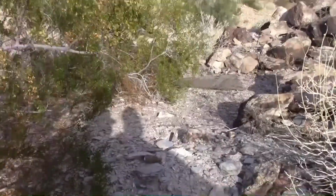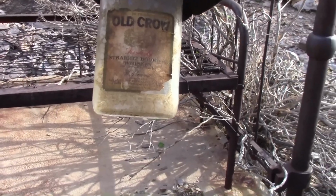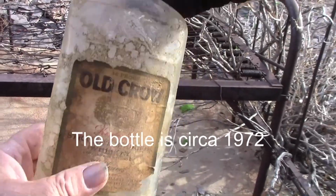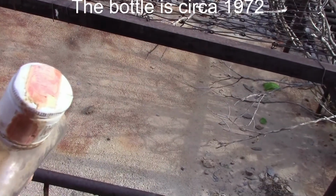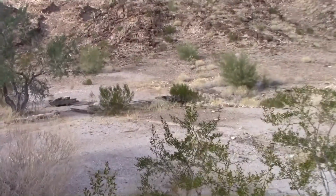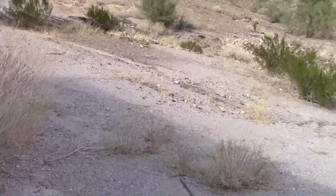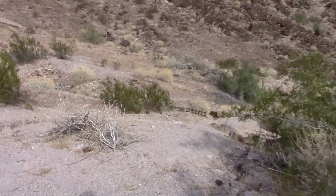Oh, Crow, strawberry bourbon whiskey. This was in the building that we left. I wonder how old that is. It's got a tax stamp on it. You don't see those very often anymore. No. Cool. Makes me want to go find this brand and go have a drink. Kind of makes you wonder, a bunch of old guys out here with their mining picks, work hard, have a little whiskey at the end of the day.